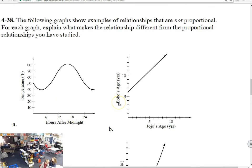38. That is A proportional. Never. Why? Definitely. Because does it hit either of the boxes? No. Does not check either box. B, is it proportional? No. What is it? Linear. It's linear.